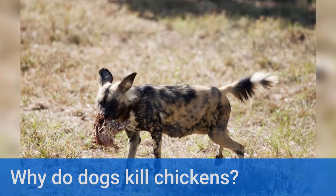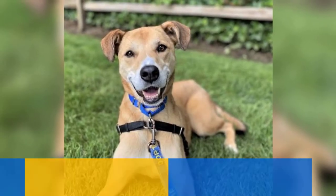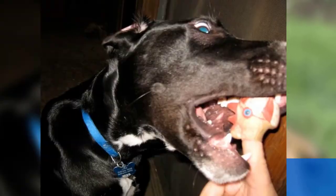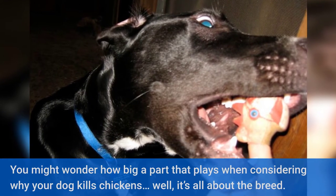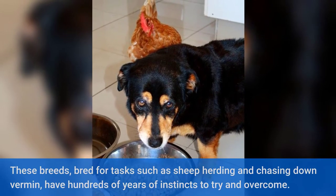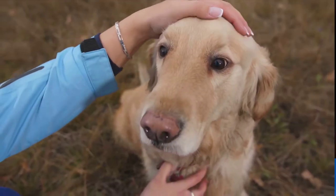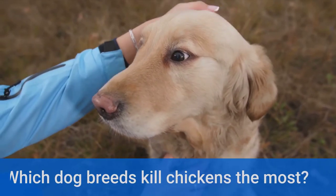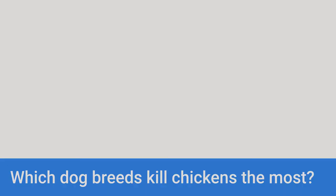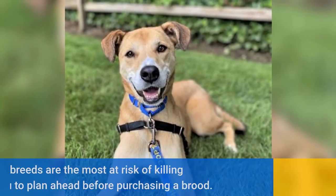Why do dogs kill chickens? When it comes to working dogs, the desire to chase and potentially kill chickens is very strong. While you might wonder how big a part that plays when considering why your dog kills chickens, it's all about the breed. These breeds, bred for tasks such as sheep herding and chasing down vermin, have hundreds of years of instincts. Which dog breeds kill chickens the most?